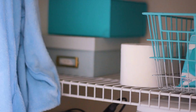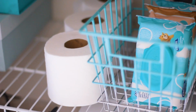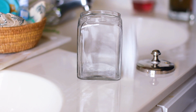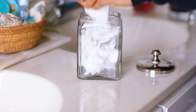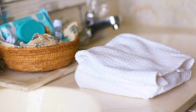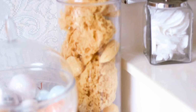I do have a closet in that bathroom where I can put the backups just in case, but again, I like everything to be visual so that it's at their fingertips. I will also put in some cotton pads so they can remove makeup and have that hotel feel. So I will restock the towels in the bathroom as well and add some fresh bars of soap. Everything is just super convenient, and I think that the guests really like the special attention.